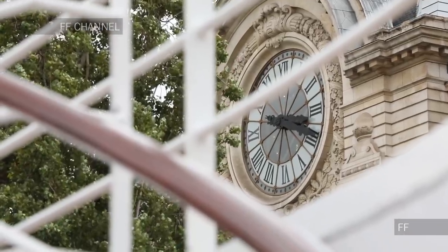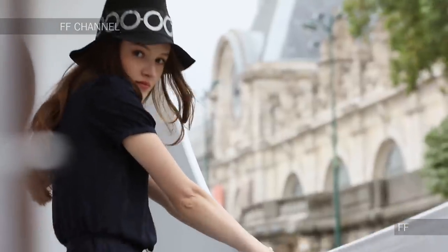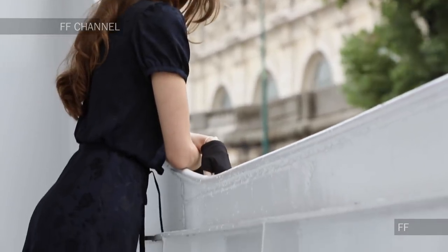Orsay Museum. This was the former Southwestern Railway Station. It was restored in the 1980s, and today houses a collection of 19th century art.